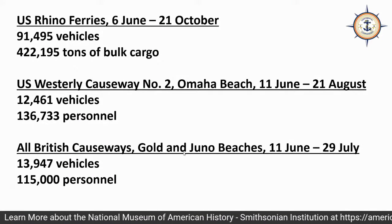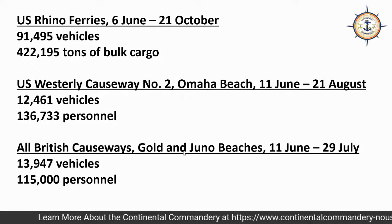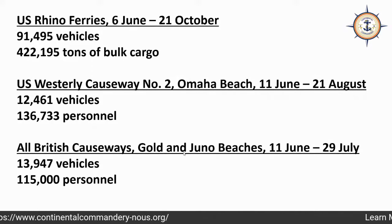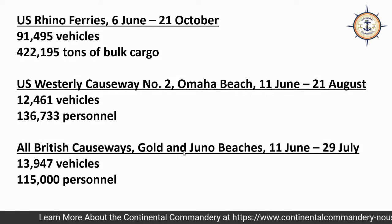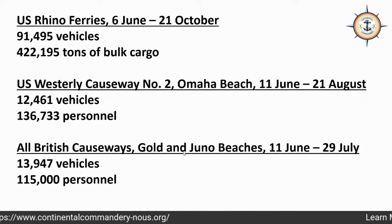Operation Overlord and the accompanying naval component, Operation Neptune, made ample use of these Navy landing pontoons. It's difficult to obtain clear statistical data for the numbers of personnel, vehicles, and supplies moved by the American and British Rhino and Causeway forces. But what is known can be seen here on the slide before you. And notably, just one of the American causeways, for which I could find specific data, moved the equivalent of practically the entire British causeway effort combined.